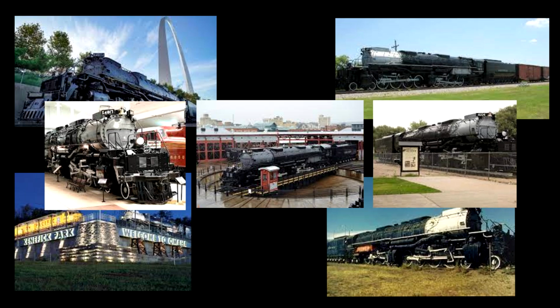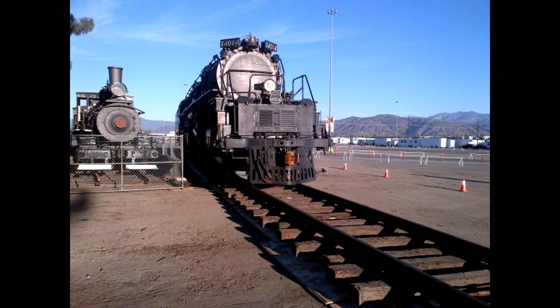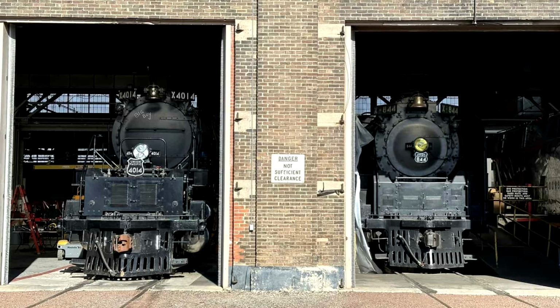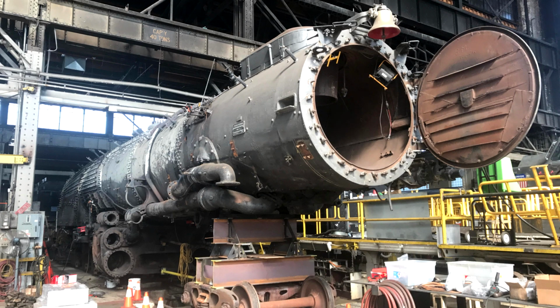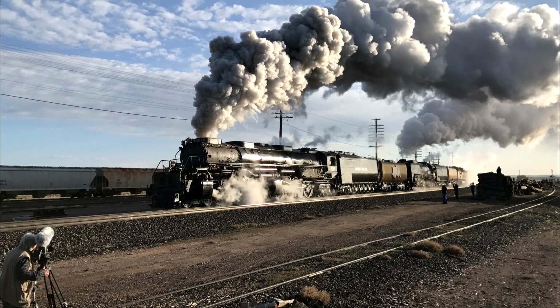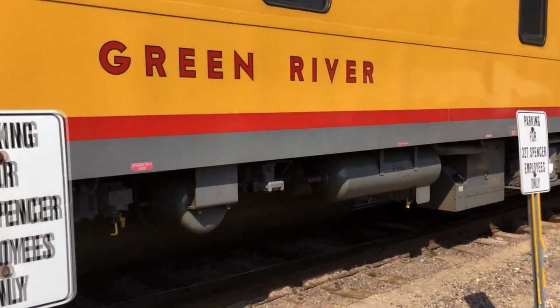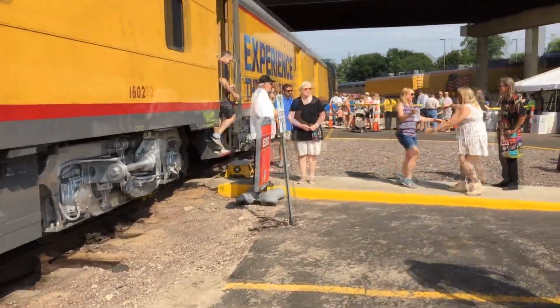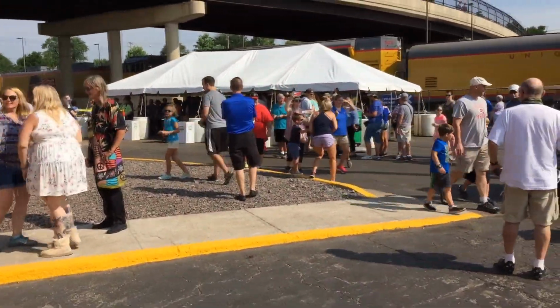Big Boy 4014 was delivered to the Union Pacific in December of 1941. The locomotive was retired in December of 1961 and traveled over 1 million miles in its 20 years of service. Union Pacific reacquired 4014 from the Rail Giants Museum in Sonoma, California in 2013 and brought it back to Cheyenne, Wyoming to begin restoring the engine and returned it to service in May of 2019 to celebrate the 150th anniversary of the Transcontinental Railroad completion. Experience the Union Pacific.